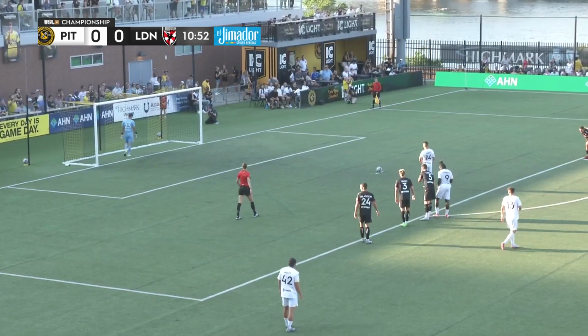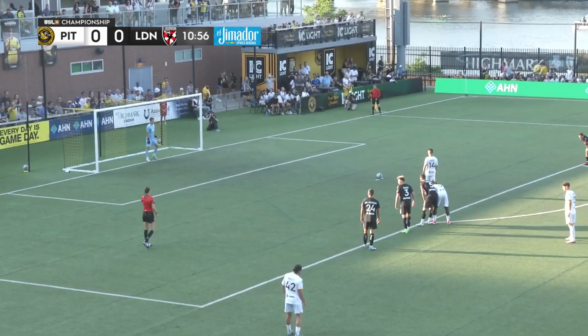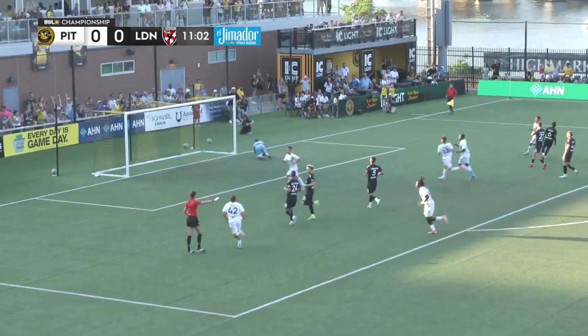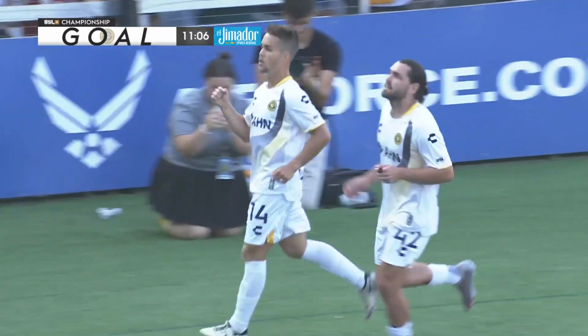Robbie Mertz has taken over a leadership role with this Riverhounds side. When Griffin was out, he's captain. Robbie Mertz gets it to go! The opening lead belongs to the Hounds!